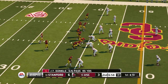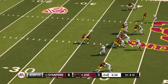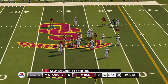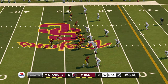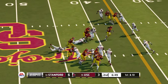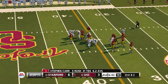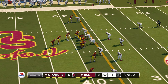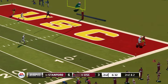They'll spread the field with 5 wide. He's at midfield, gains his way to the 46-yard line. In the shotgun and 5 wide out. Gets out to around the 38. That makes it 2nd and 2. He's looking for 6.